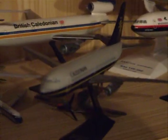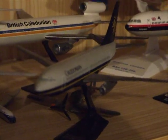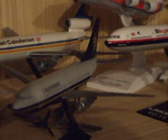Coming over to my classic British aircraft, we've got an Air Tours MD-82 at the front. Altering the camera angle slightly, we've got here a Britannia Airways 737-800 without the winglets. British Caledonian DC-10, and in front of that a Caledonian Airways Boeing 737-200. Of course, Caledonian Airways was BA's charter subsidiary, but after they bought BCal, they decided to carry on with the brand until Thomas Cook bought it.